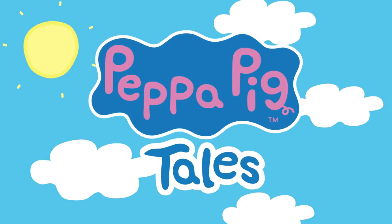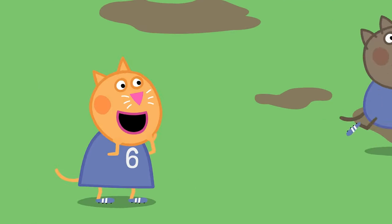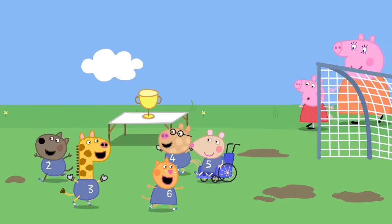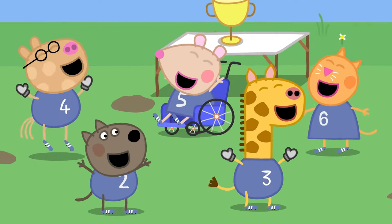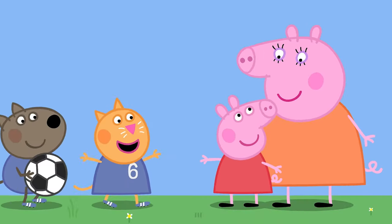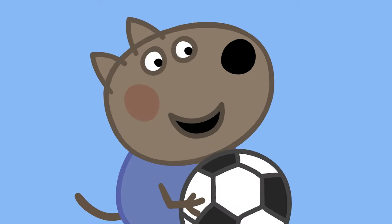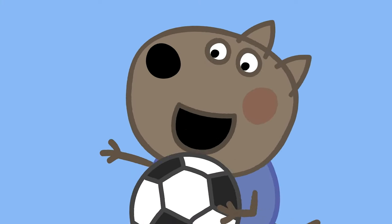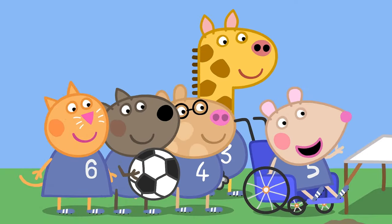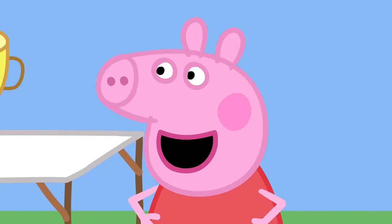Peppa Pig Tales! Pedro Pony, Candy Cat, Mandy Mouse, Gerald Giraffe and Danny Dog are playing football. Look, Mummy, my friends are playing football. Hello, Peppa. Do you want to play with us? Yes, please. Whoever scores the best goal wins the trophy. Ooh. Peppa loves shiny trophies. Do you want to join our team, Peppa? No, thank you. I will play on my own.